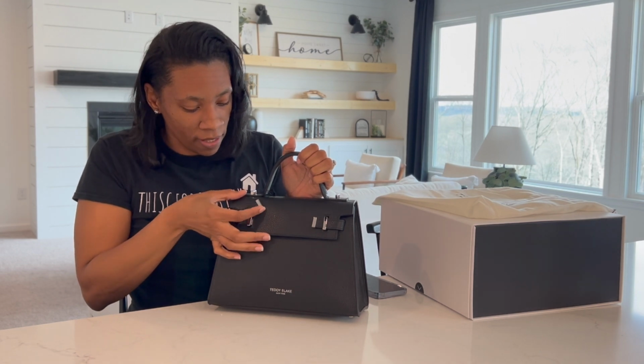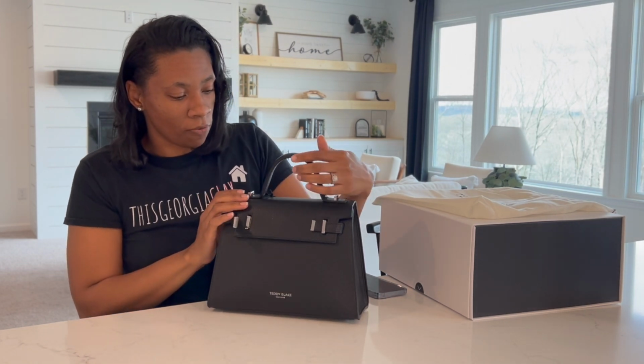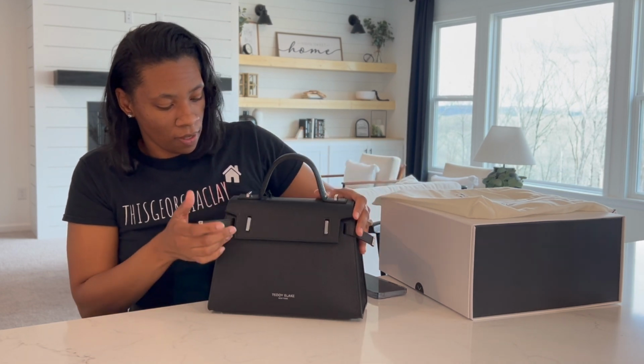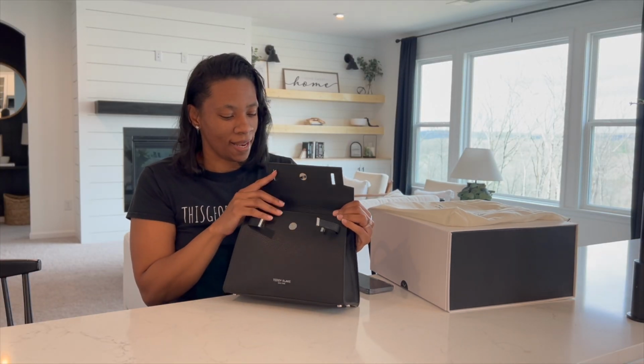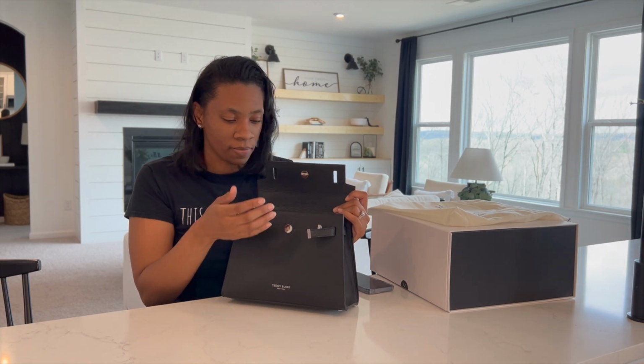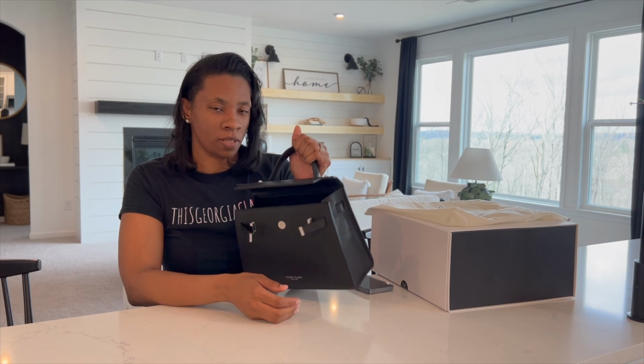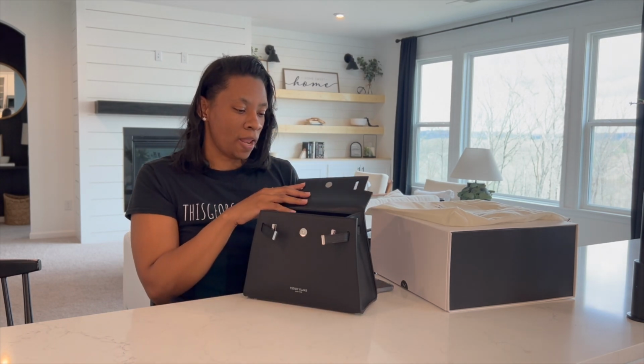I do love how this bag opens here, so you would just open it here with these little flaps. I also like that the bag has a latch here, because sometimes these types of bags don't have that locking mechanism, so when you're just holding the bag, sometimes your things can fly open.